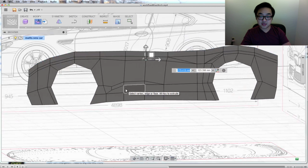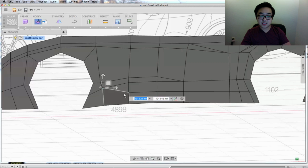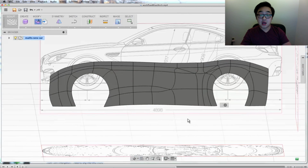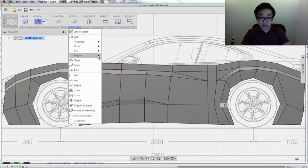Okay, it's tweaking, tweaking, deleting edges, and now he just moved it into smooth mode. So he was working in box mode the whole time, now it's smooth. Now we can see the lines are a bit curvier. So now he's put it back to box mode.